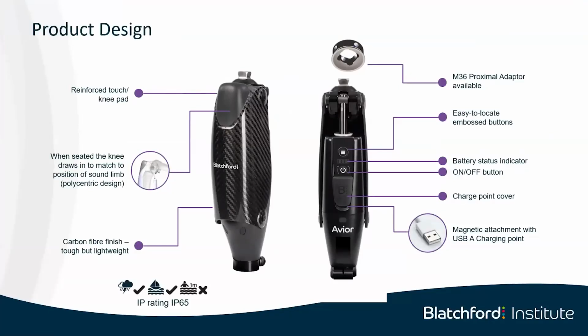Coming down to the actual product itself, it only comes with a fixed pyramid. Those of you who are used to using other Blatchford microprocessor knees know that we normally have the ability to have a sliding, rotating pyramid or different adapters on top. This one only comes with a fixed male pyramid, but we do have an M36 threaded adapter that can be attached to it, that can then be screwed straight into your 3 or 4 prong pyramid to give you as short a build height as possible. The kneeling pad in the front can be replaced should your patient wear it out or want to replace it or it gets marked. That's available there.